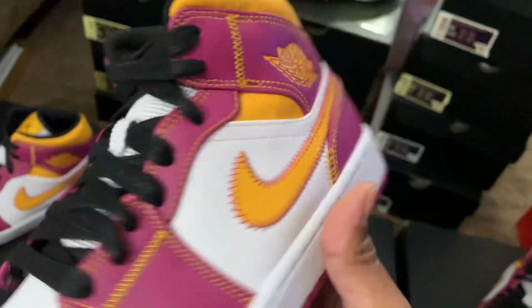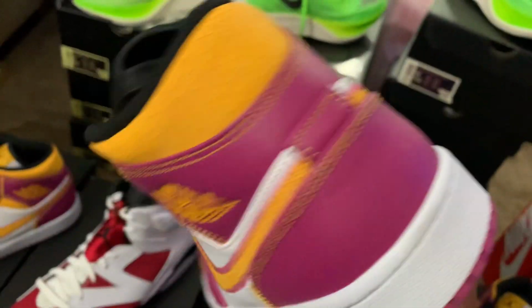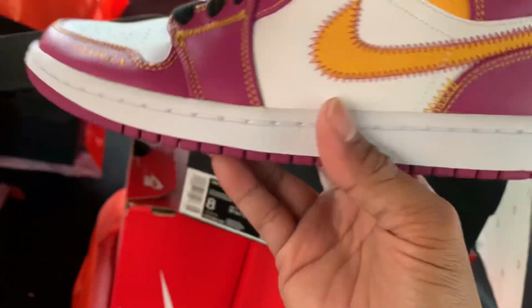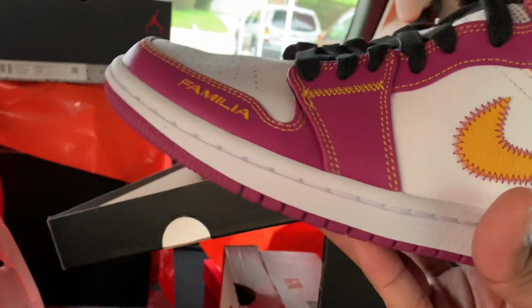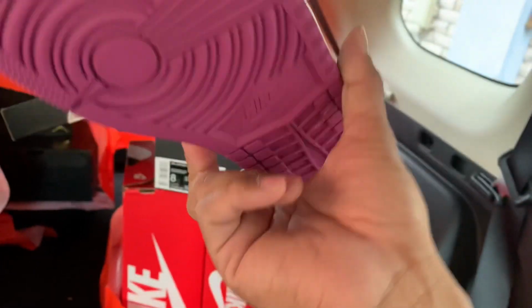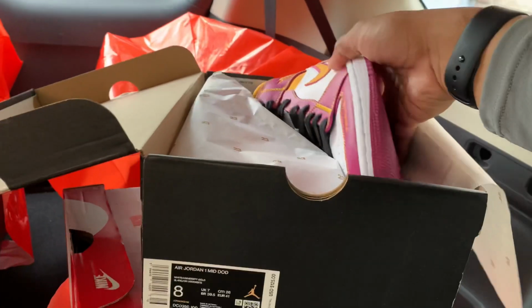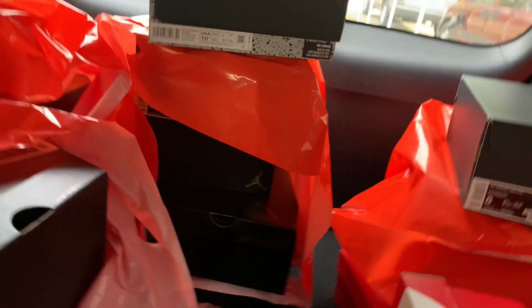They call it Day of the Dead. Is that what they said? And look at those. Nice quality on this one. The retail is $125. The only thing is they only let me buy 1 pair, and you can't buy 2 or more. So that's what's going on at the store. If it's a Jordan or something like that, they won't let you buy 2 or more. Only 1 customer per item.